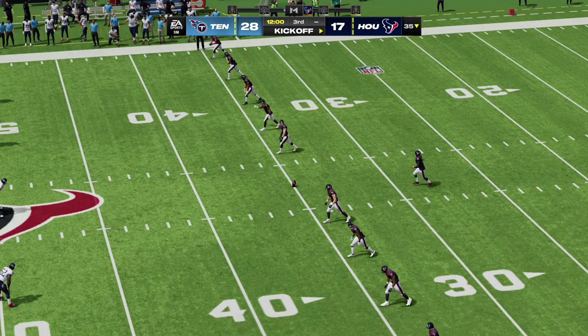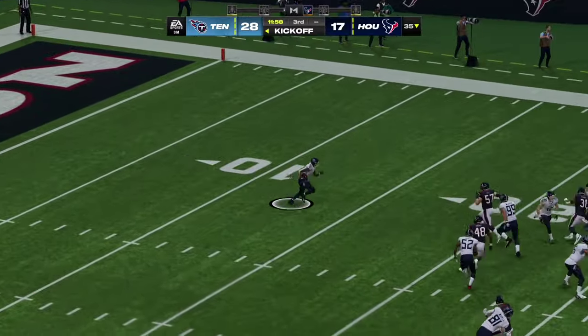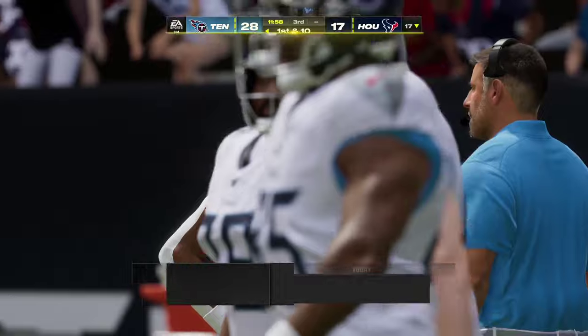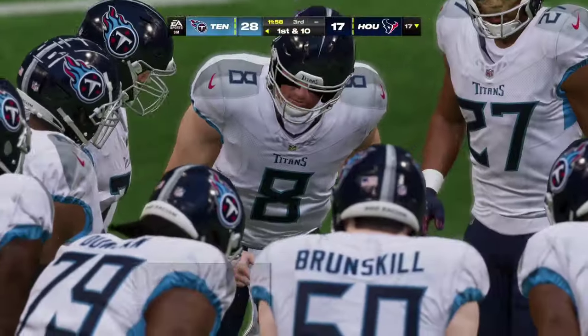The Titans hold the lead, and they'll get the football first as the third quarter gets underway. And he will be brought down here inside the 20. Good coverage as he's dropped at the 17. Out come the Titans now. They'll have it first on offense to start the third.